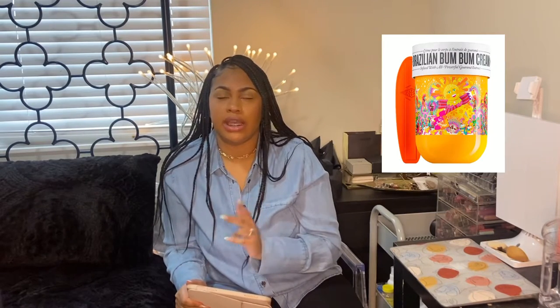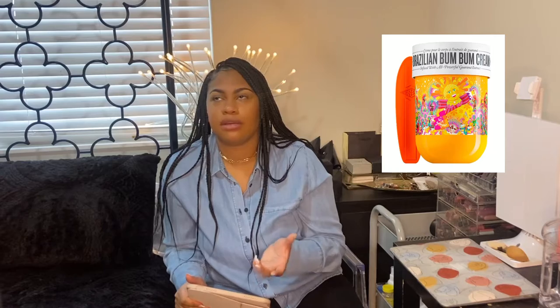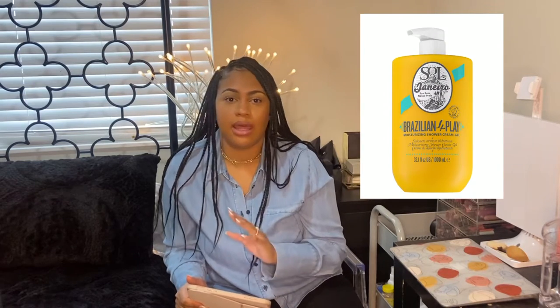I took that shower gel on a trip before in a mini size. I was gonna go overboard and get the big shower gel, and I'm like, I like it, but I don't like it that much. And I have so much other lotion and stuff. Let me not go crazy. Let me just get the regular size of the Brazilian Bum Bum Cream with a few little extras.